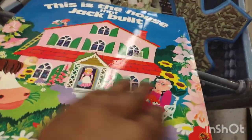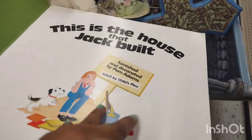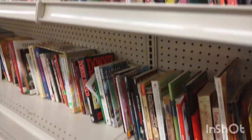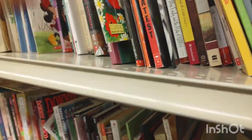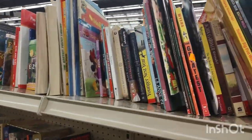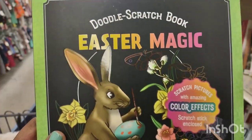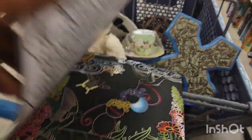That was cute. This is the house that Jack built. I had to look inside because I actually never saw one of these books, but I think this was a modern one. I do collect children's books, but I really don't try to buy them anymore because I don't have anywhere to put them. I have quite a few. I may show them in a video. I may decide to do a video on books one day.